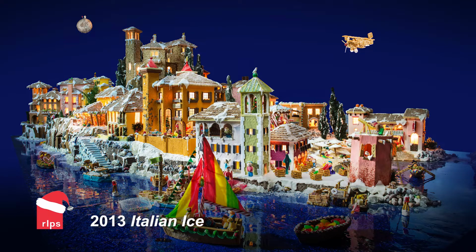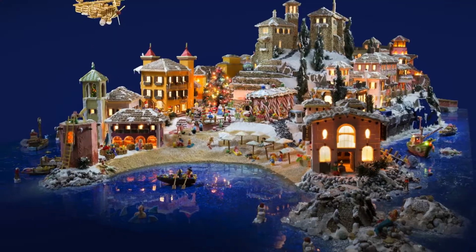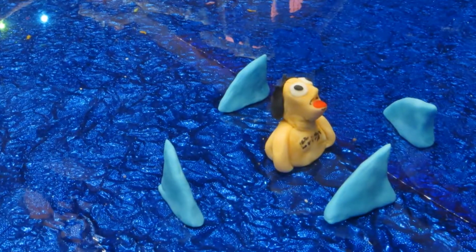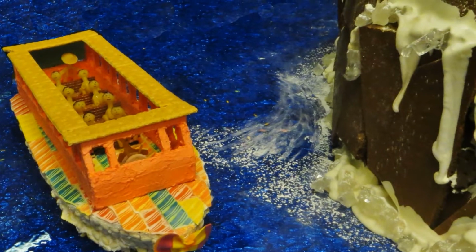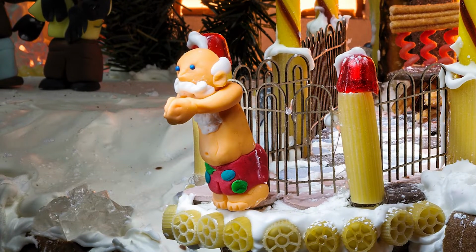We stayed in Europe for the 2013 Gingerbread theme, but our office moved to Valley Brook Drive, providing a bigger and better venue for our holiday display. We took advantage of the larger space with the 360-degree Italian ice hill town surrounded by water. Pasta Vespas, chocolate rocks, and gingerbread sailboats surrounded the town, which featured not only the Pope, but also a cliff-diving Santa.